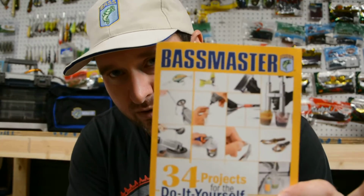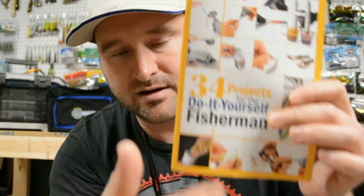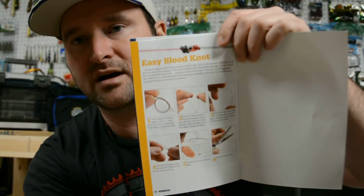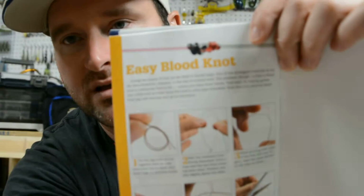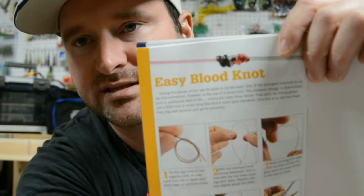And they give you this very cool 34-way do-it-yourself fisherman book. It's got everything in here from making your own baits, making baits out of corks, all kinds of stuff. Lines, tying knots. A lot of beginner fishermen have trouble with knot tying. Let's see if I can get this focus in here. Easy blood knot, hooks, things like that. You have all kinds of cool things in this little book that comes with it.